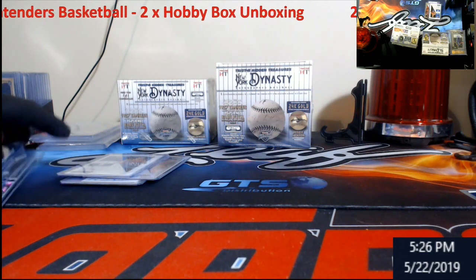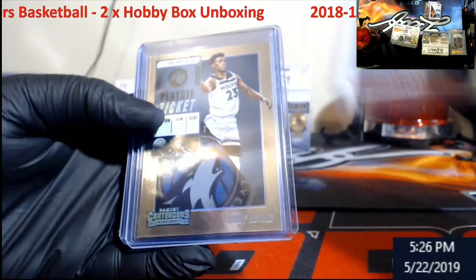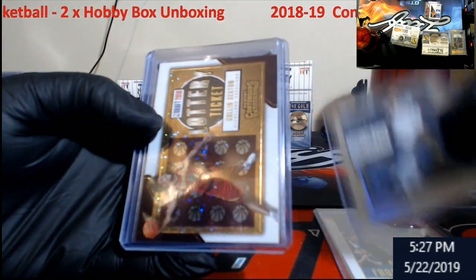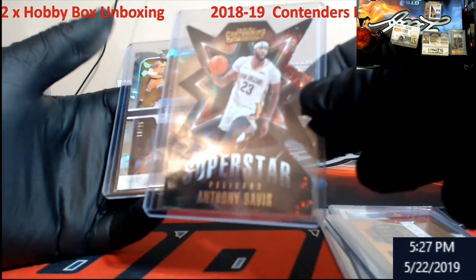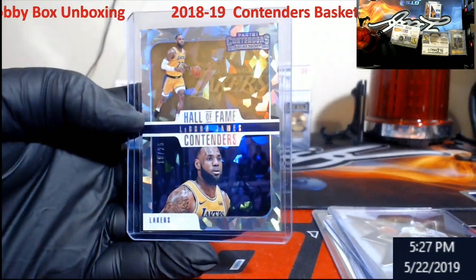Recap. Sparkles front row, Ben Simmons. Jimmy Butler, that's the playoff ticket out of 199. Collin Sexton, lottery ticket. Anthony Davis, Sparkles die cut. LeBron James, cracked ice out of 25.